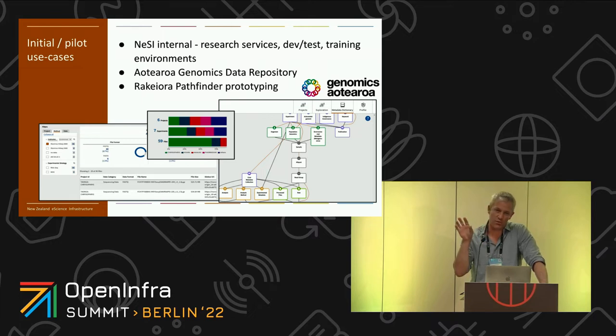When we proposed that investment, we also had a few key use cases in mind that we were going to use as pilots to inform our learning. A couple of those here. There's some internal service development going on, giving our DevOps and support people a platform that they can use to build things without requiring root access on the HPC system, those age-old problems. We've also got a partnership with Genomics Aotearoa, another research platform in New Zealand funded by the government, to build a genomic data repository. And another pathfinder project looking at using genomics in clinical medicine, creating an environment with trusted workflows and limited access to patient data.